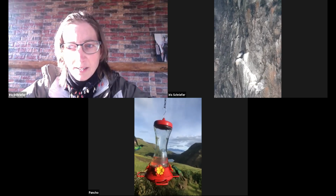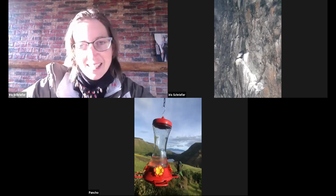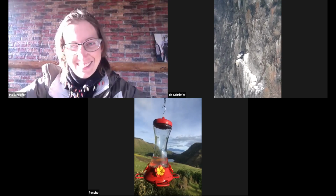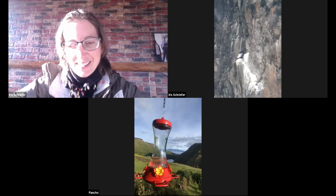We have dived straight in today, handing over to Iris, because the Condors are quite active, and we want to get it before it flies. When we were warming up this morning, the Condor took off, and we thought we'd lost our opportunity. But hopefully you've got it back there in the scope, and we may even see it take off. Back to you, Iris.